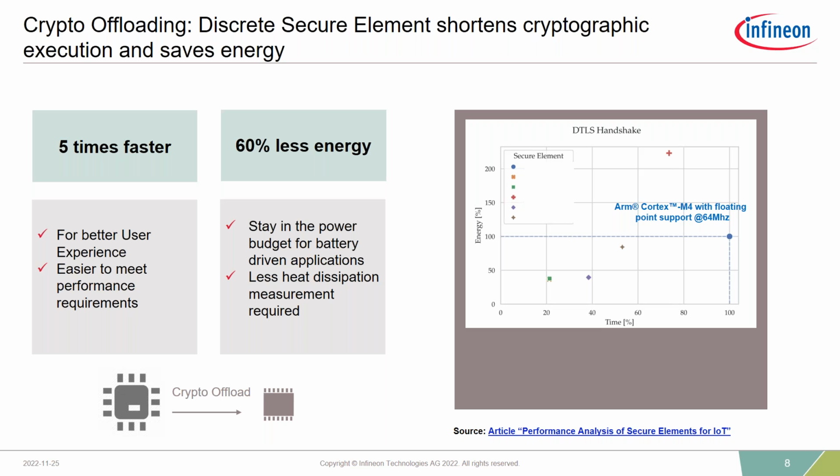And of course, also in the PCB design, if you have to implement fewer heat dissipation measures, it's also helping the PCB designers for their design. So that's what is meant by crypto offloading. There are also reasons why customers are using this one.